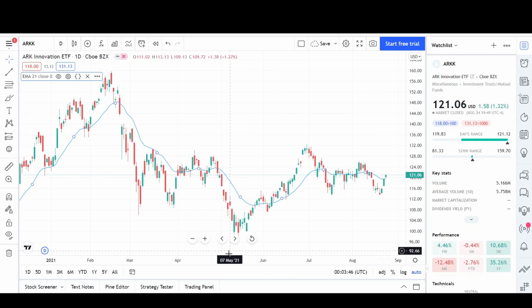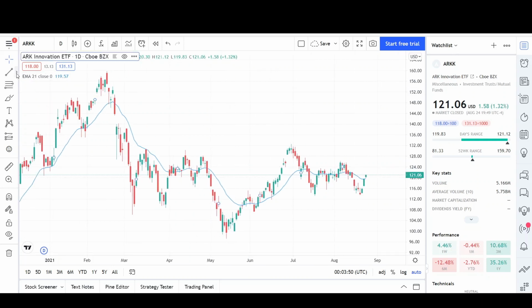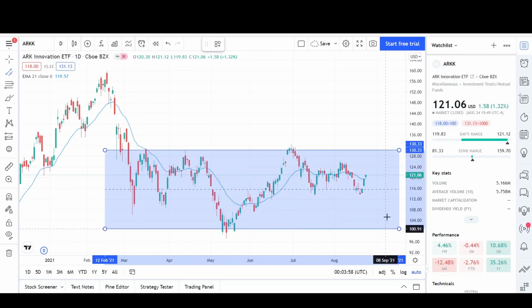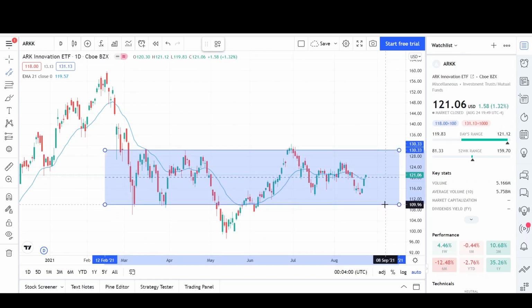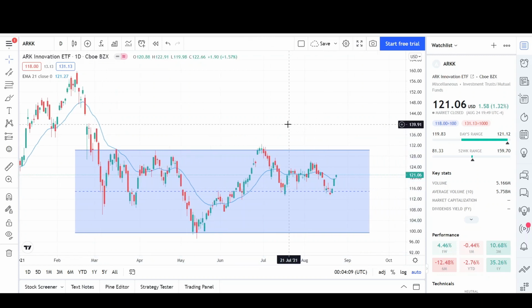So the first thing that I notice about this ETF is that it looks like prices are range bound. They're not really moving up or down by large amounts. This is the range that I see. These are the highs and these are the lows. At first it looks like these were the lows, however we shot down through it and created kind of a base. And also the midline looks like it's acting as support and resistance, so it looks like the range just got bigger. So this is the range that I see prices respecting.